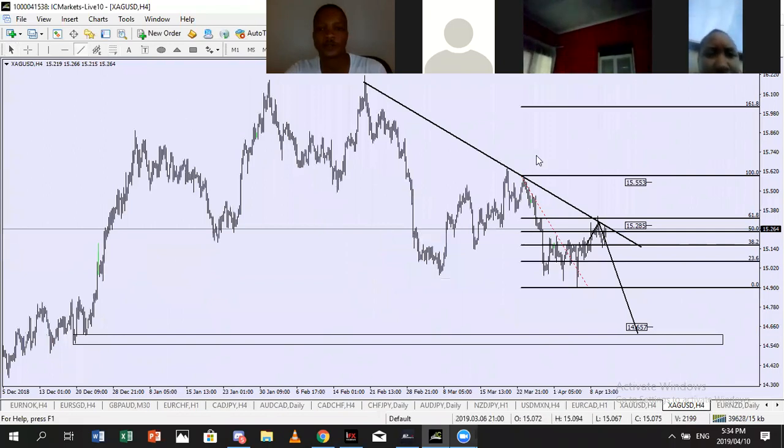This is our main weapon there. This is our change of structure. Once you see that one, you should know that price might be going down, right? And then it created something like this one. Let me just do this quickly.